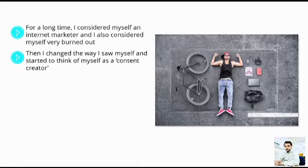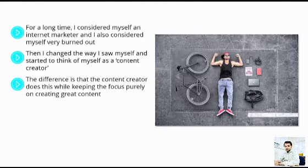A content creator is very similar to an internet marketer. They do effectively the same job, in that they are creating a brand and promoting it online in order to subsequently profit from sales or ads. The difference is that the content creator does this while keeping the focus purely on creating great content, on the brand and on the logo itself, on the quality and value being shared via articles, etc.